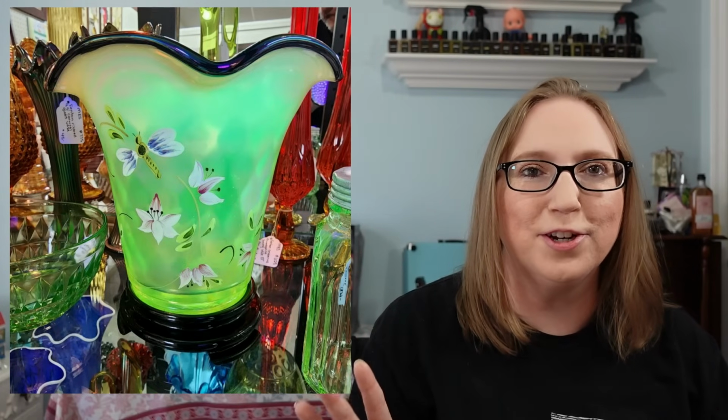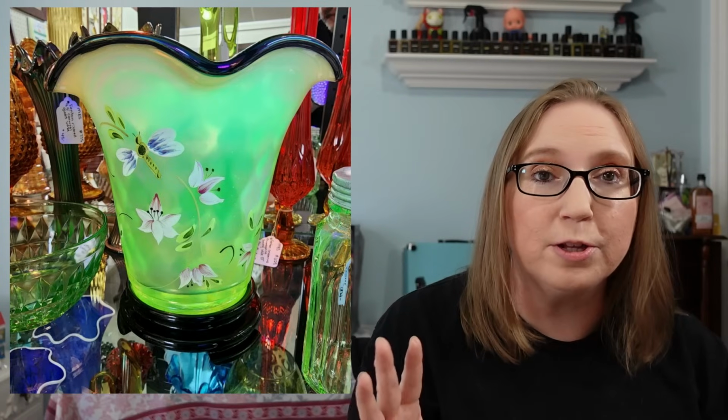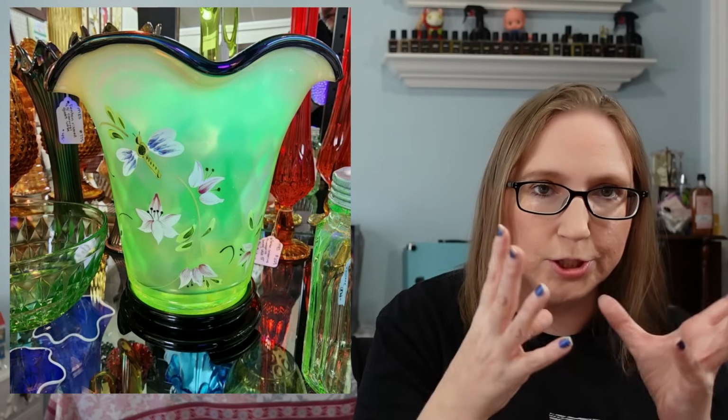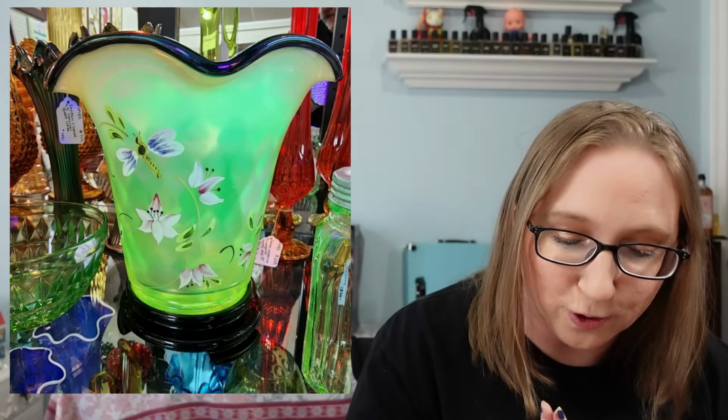Sold a Lefton glass bird-shaped paperweight. That sold for $12. Here's another uranium vase. This one was a Fenton. This one was just insane. It was such a good sale for us because it was so pricey, but this was absolutely beautiful, hand painted, rather on the large side too, and it came with a base to display it, so it was in two pieces. That sold for a whopping $315. So that was a really awesome sale.